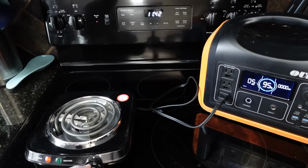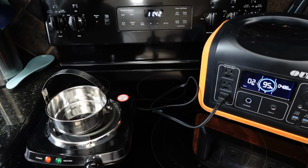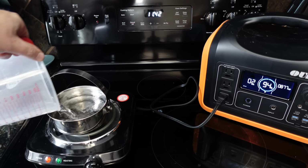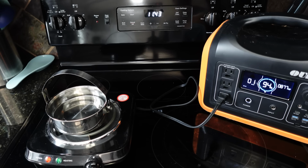The first one is a hot plate with a power station. And this may be the easiest method, but also the least efficient method. You only have a certain amount of power in one of these battery banks or a LiFePO4 battery, 100 amp hour battery. This power station that I'm using is 1250 watts. And you can see as I do this, it's taking up quite a bit of energy.